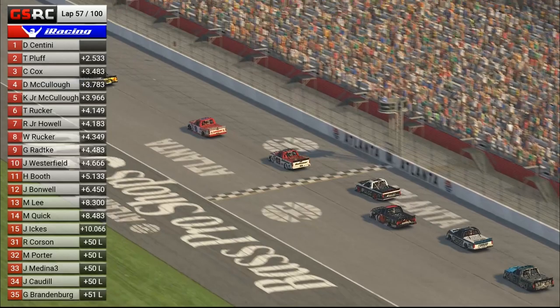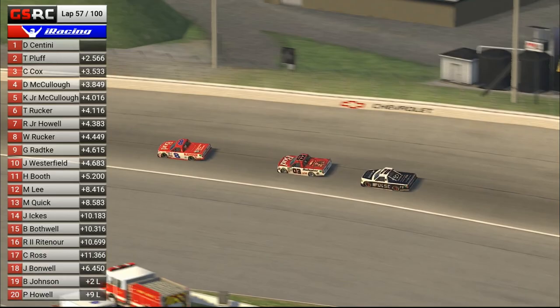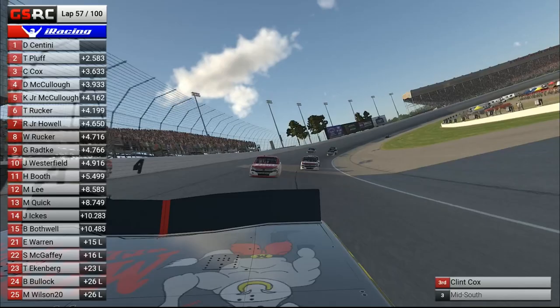And that's what you were talking about a minute ago there, Joe. If you would have told me 30 minutes or so ago that Clint Cox was going to be in this kind of position, I said, no, his truck's too torn up. But he's been down pit road a lot. He's got a lot of that damage fixed, and he's running competitive times here so far for at least what's out there on the racetrack. So good for him. But I have a feeling he's getting ready to get swallowed up by the McCulloch brothers here any minute.